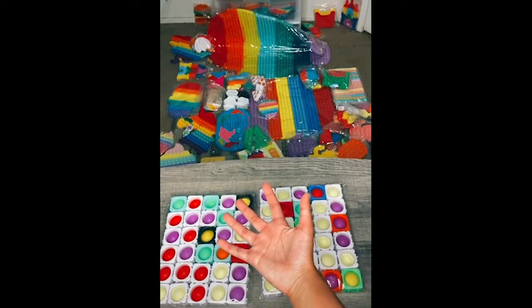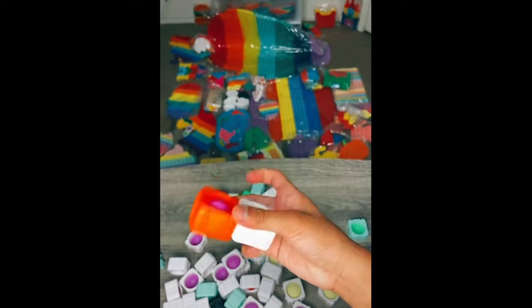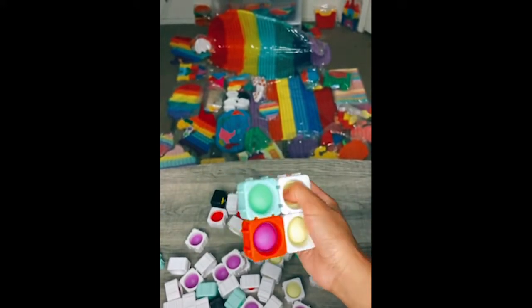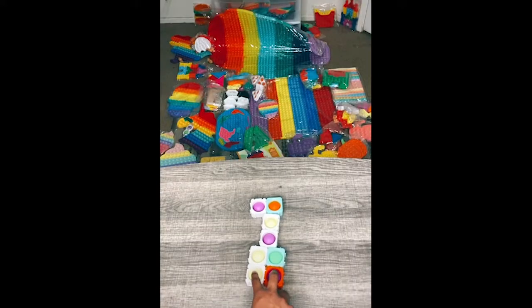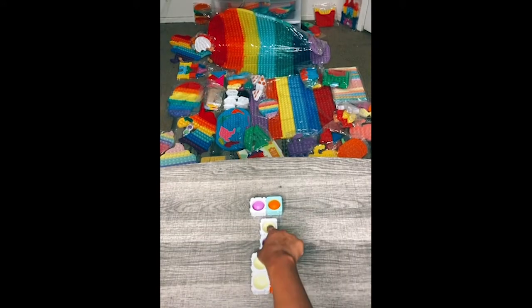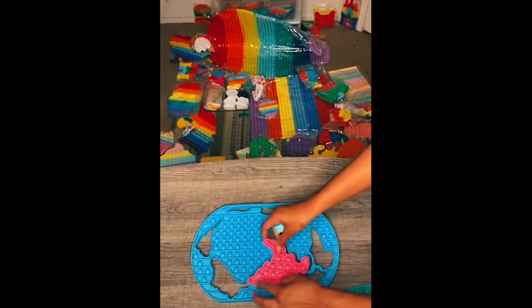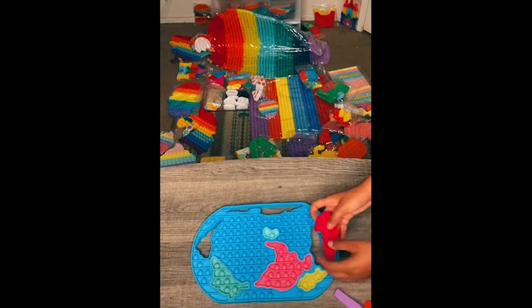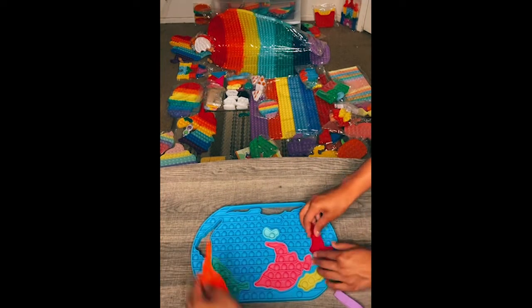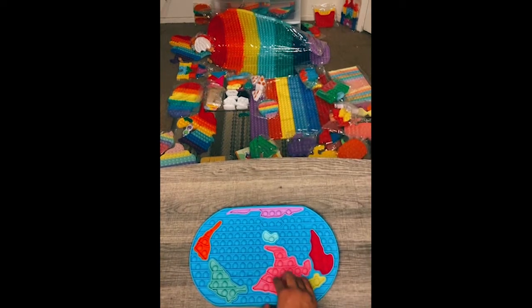Next are these like poppets that you can put together. Whoa. Guys, this is so cool. You can make simple dimples, mini poppets, a triple dimple. You can literally play hopscotch with them. Next is this map poppet. Guys, this is so fun.